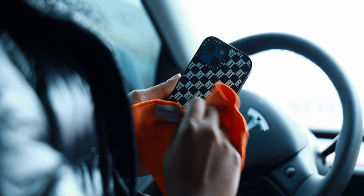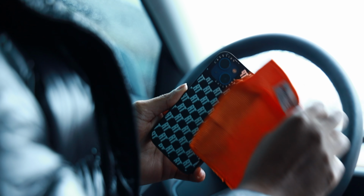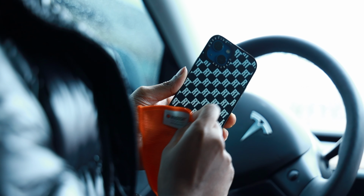This is probably one of the most underrated features of Casetify cases. I do wipe down my phone quite often these days because quite honestly, our phones are bacteria infested petri dishes with more bacteria and germs than a toilet. With Defensify, you eliminate the constant need to wipe down your phone ever so often.